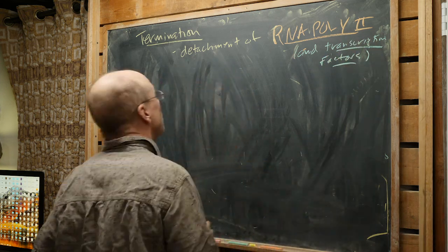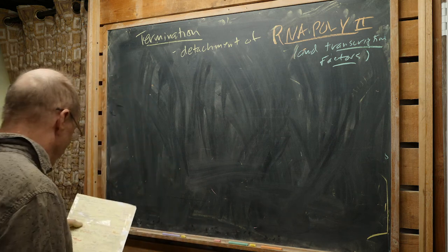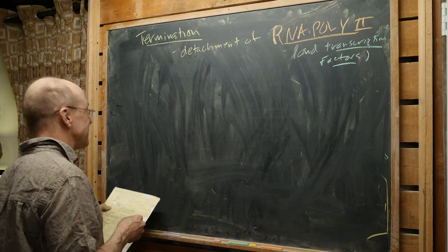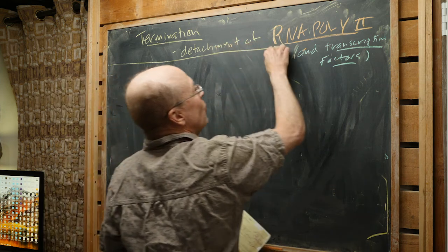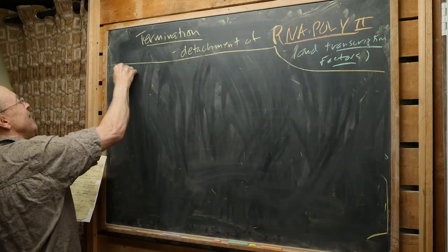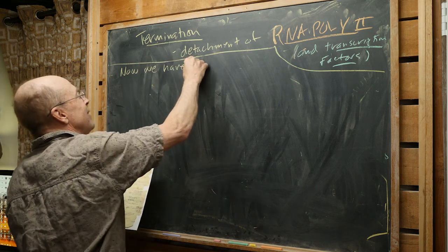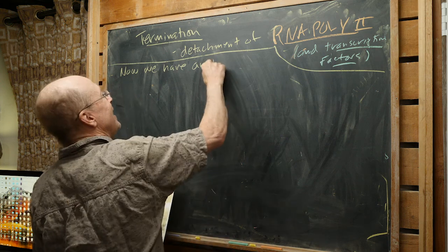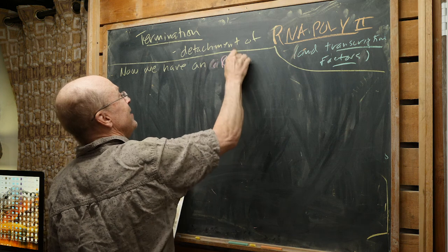So we got that, and that's the end of the story. But what we have to do here is get into the beautiful part of this process. So after this thing is over, now we have an mRNA. Well, we have an RNA transcript.